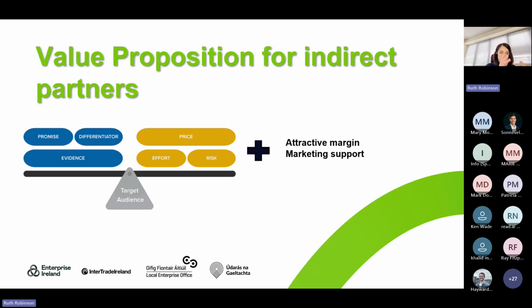So you've got to have really strong reasons to buy on one side of the seesaw, and you've got to minimize on the other side. The effort it takes to buy from you needs to be as low as possible. You need to make it super easy for the distributor to buy. Again, the marketing collateral is there as well. It's easy for them to get the product from you, and they know they can sell it on easily.